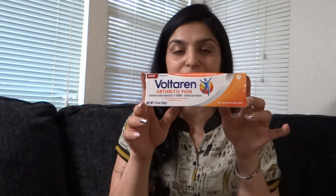Well, today I'm very excited to share that FDA has finally approved Voltaren gel to be available over the counter. This gel basically works wonders. I've personally used it and I've had many customers swear by it. Literally, it works wonders. Now, I'm not here to advertise the Voltaren gel.